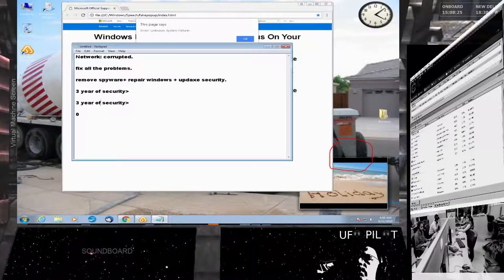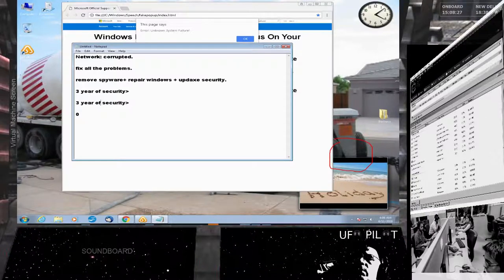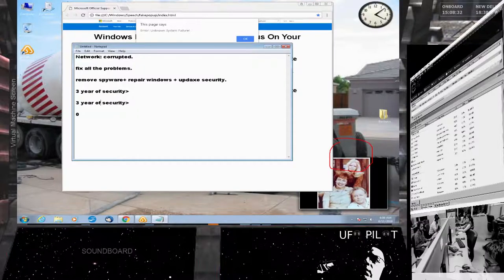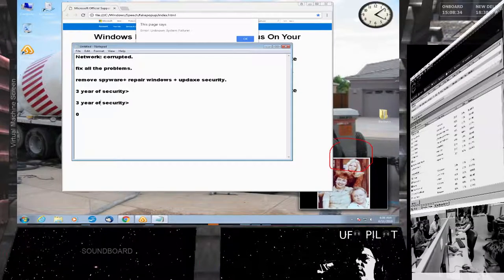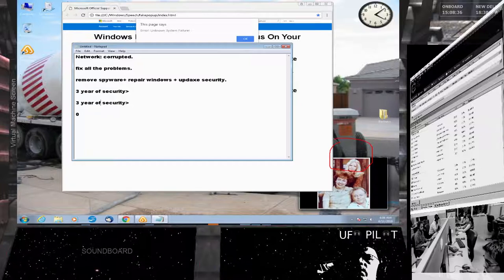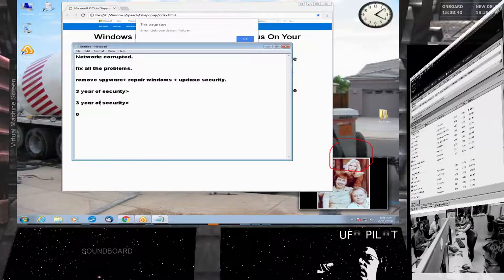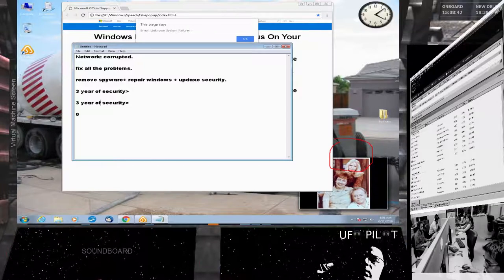I'm typing 1 year and you are making it three. Typing 2 year, you are making it three again. No, sir. I'm making 5 year, you are making it zero. No, sir. Seriously, yes, I can see your face. I can see your activities. You know, action is what you are doing right now. No, sir. Honestly, I'm not touching anything.